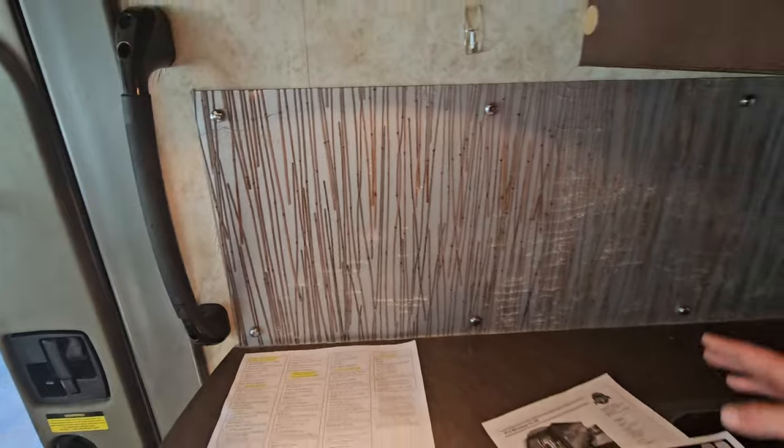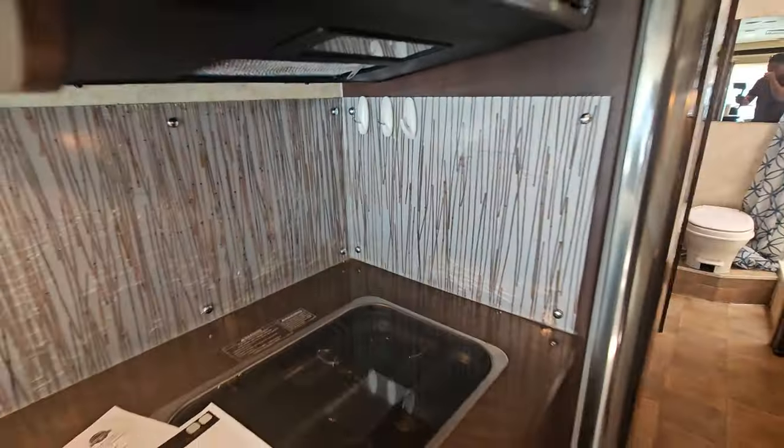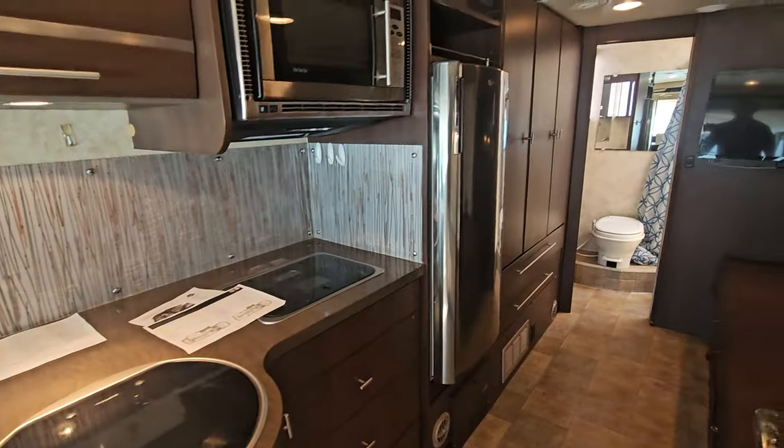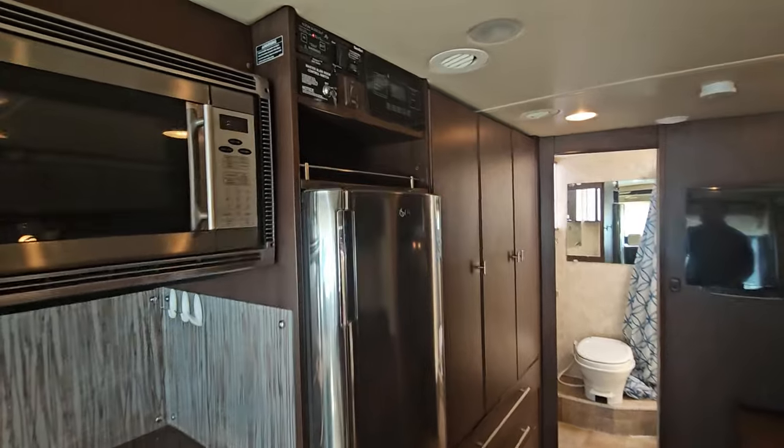So there you go. It does have a nice little real backsplash there. Looks like it's slightly starting to crack. It was a glass one, so kind of unfortunate there. AC, we're standing under it right now. It works really well when it's 100 degrees out.